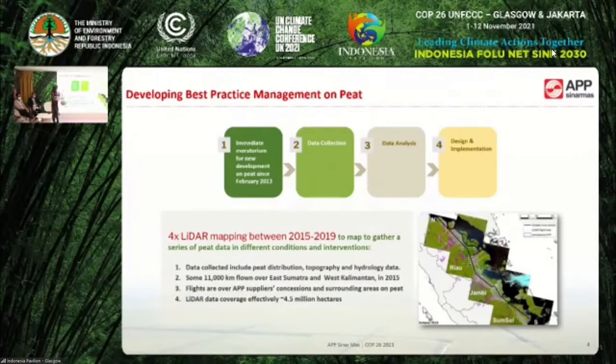So of course it starts with the inventory. We collected all the data using LiDAR from 2015 until 2019, and we mapped all the concession area, especially the peatland. We flew more than 10,000 kilometers over East Sumatra and West Kalimantan. And what we did with this data, of course, our aim is to design and implement peat-based management practice.